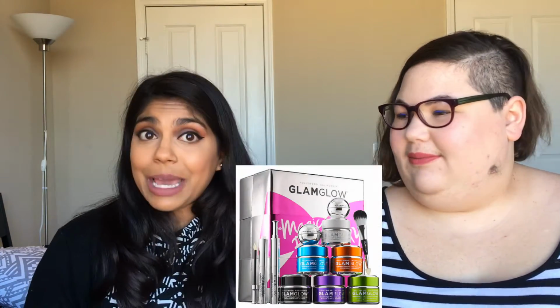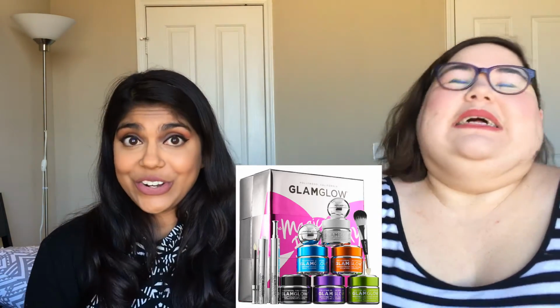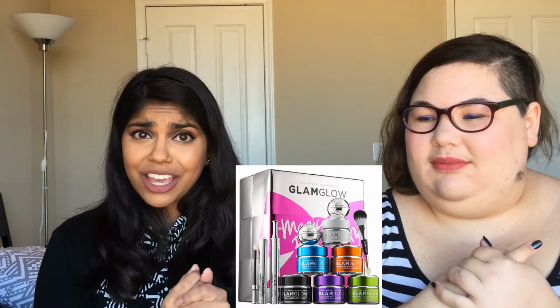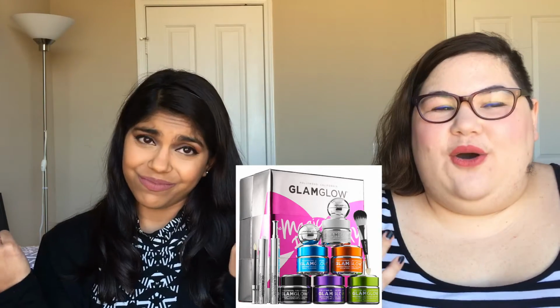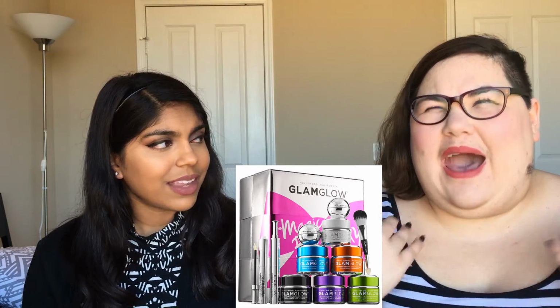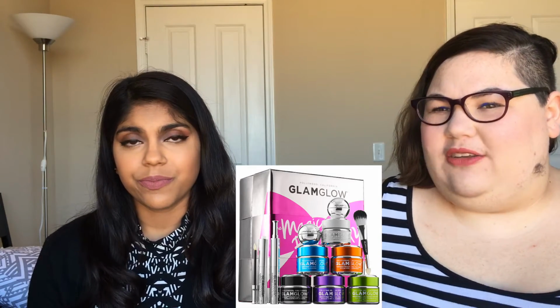I got the Glam Glow Holiday set, all of their masks, full size in one set, and it was $269. Of the masks are full size in that set, and individually, they are $69. We know that we're going to be using them after we try them, unless there's one that we absolutely hate, that they're going to end up in at least one of our rotations of skincare, so it's worth it for us. It probably wouldn't be worth it for you.